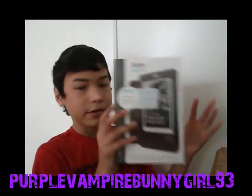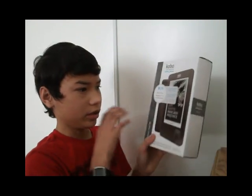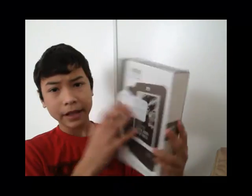So yeah, we're just gonna go into the close-up cam soon. And if you don't know what this is, it's an e-reader. It's a Wi-Fi only model, and why not?